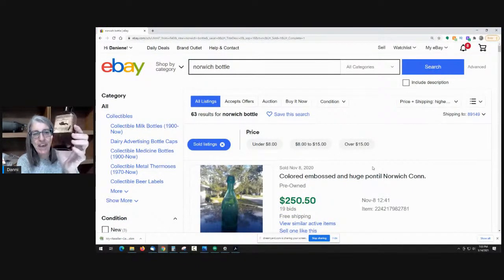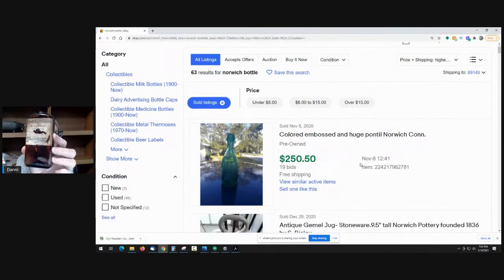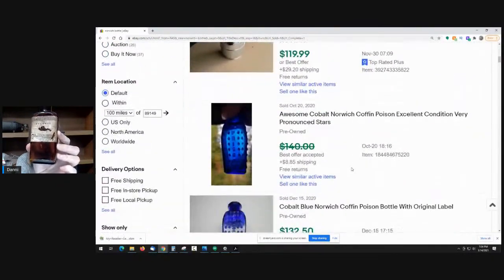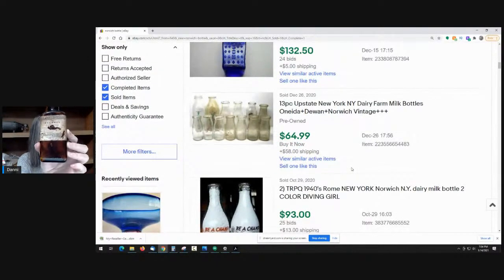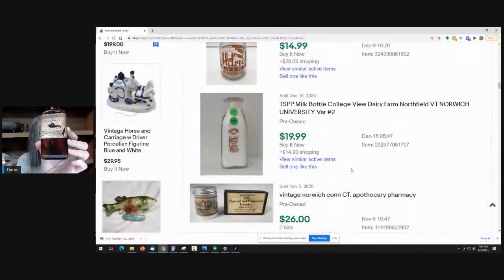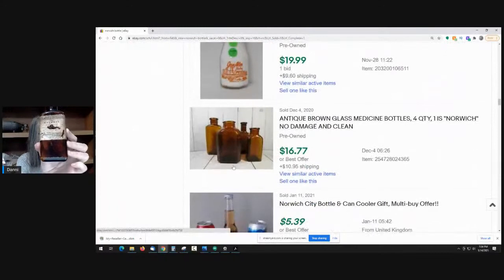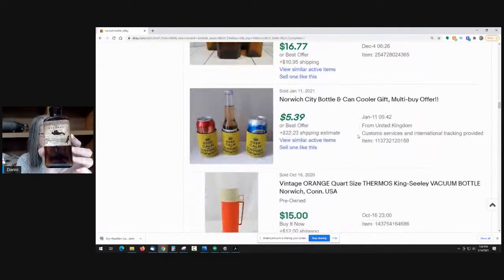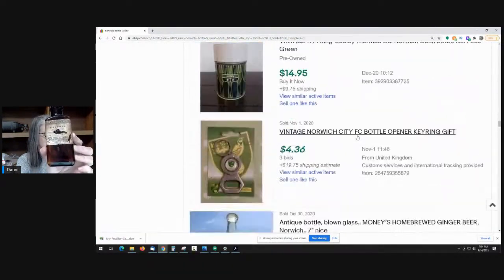Oh, you want me to hold up the item as I'm looking it up? Okay, so we're looking up this bottle right now. So check this out. Norwich. Very, very interesting. Of course, cobalt blues, always very, very sought after. Norwich dairy bottles. I am looking for an amber bottle. Yep, we're getting closer here. Now, these don't have the labels still on them. You have to give it more value because it has the label.